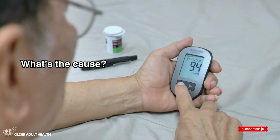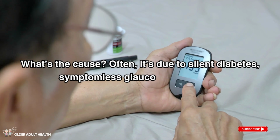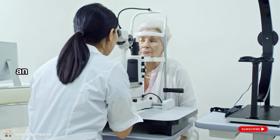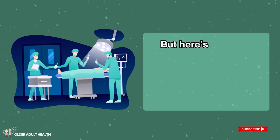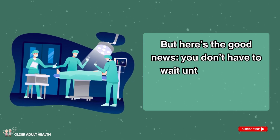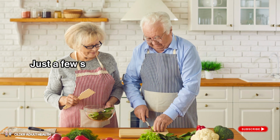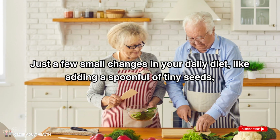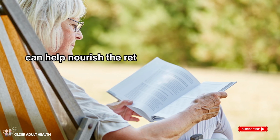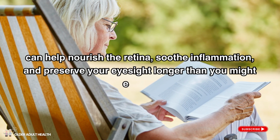What's the cause? Often, it's due to silent diabetes, symptomless glaucoma, cataracts, and especially neglecting eye checkups for too long. But here's the good news. You don't have to wait until surgery is needed to start taking care of your vision. Just a few small changes in your daily diet, like adding a spoonful of tiny seeds, can help nourish the retina, soothe inflammation, and preserve your eyesight longer than you might expect.